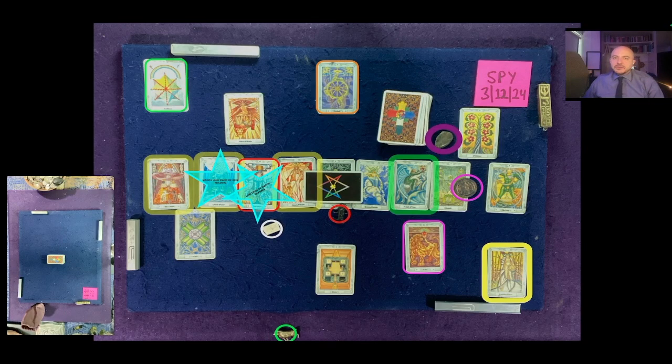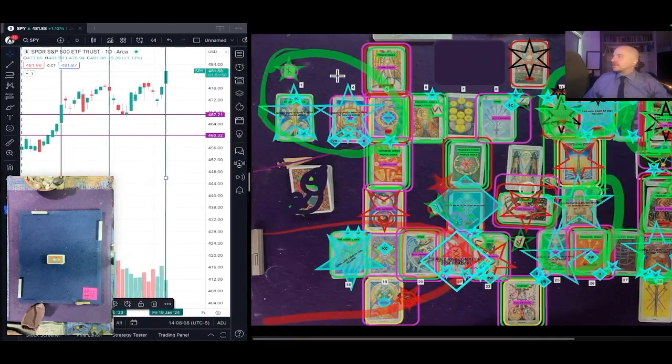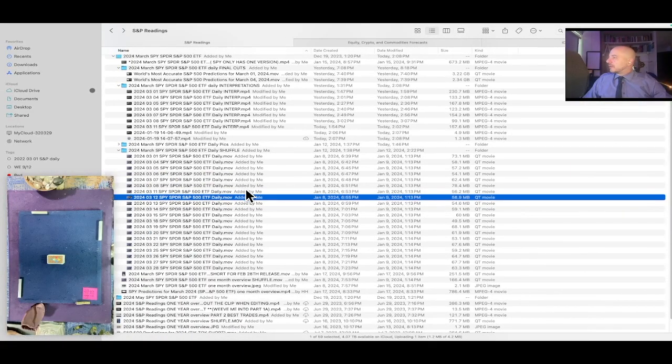This is the S&P 500 Spider ETF SPY one-day reading for March 12, 2024. It's currently January 19, 2024, 2:08 p.m. Eastern Time. SPY at the time of this reading is currently $481.88 USD. And the shuffle video that we're about to play was created on January 8, 2024 at 6:55 p.m. Eastern Time. That's this video here in the corner.